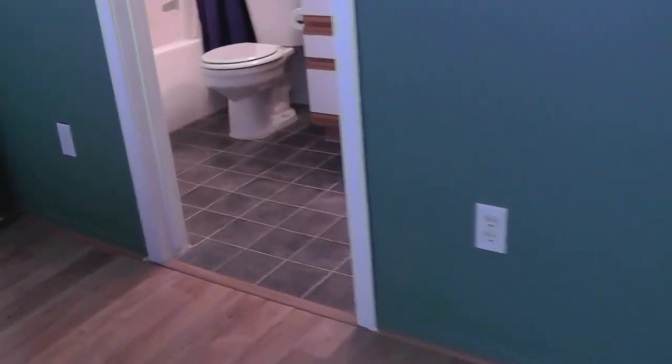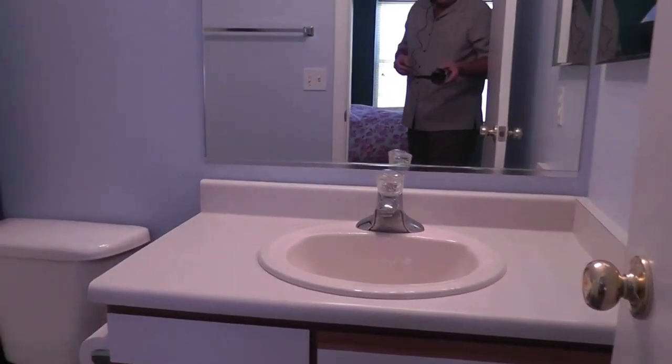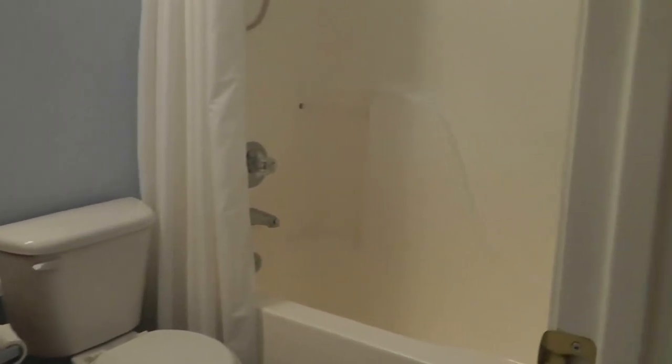Master bath is complete with a tub and a shower. But again, done well. That pretty much completes the video. I have a hall bath to the right, but single vanity and tub and shower, also very nice.